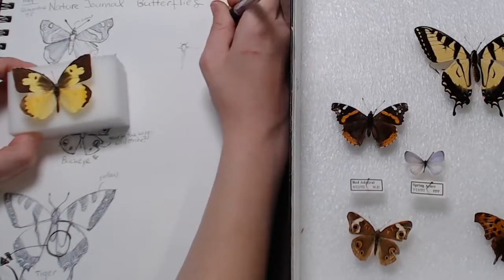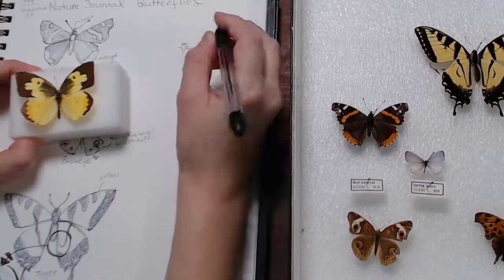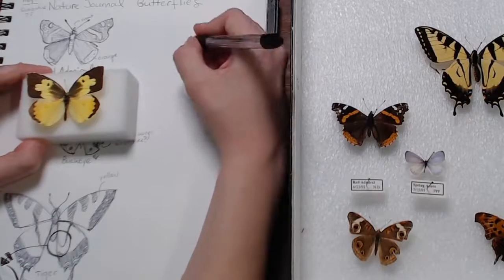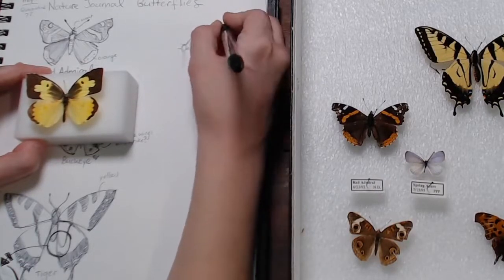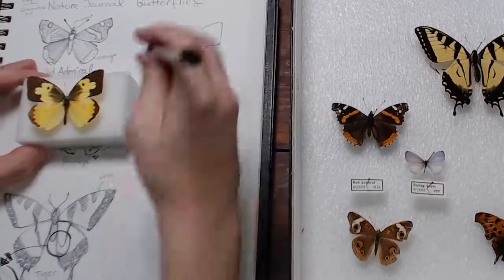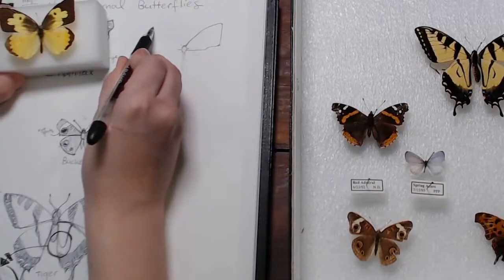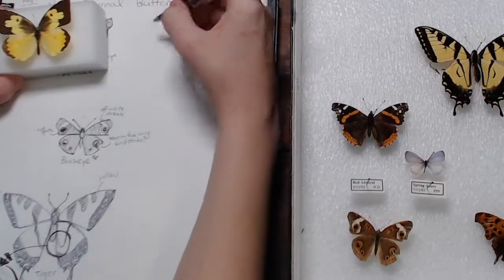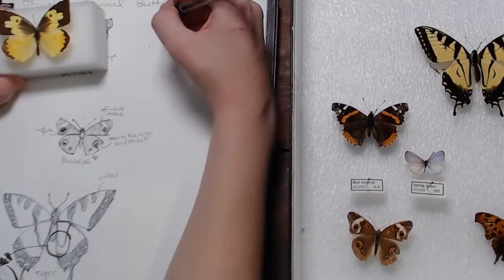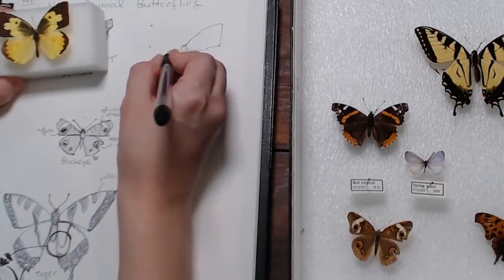So let's go ahead and connect that dot, connect that to the body, and then do our really big curve. Oh dear, that was not a good one. That's fine. Nice. And same thing on the other side. How far out does this go? Maybe to here? I'm glad I've hacked a trick for myself for drawing butterfly wings because this makes it so much easier.